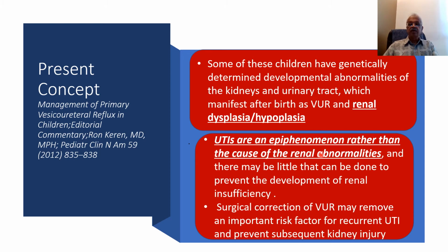The previous concept was that urinary tract infection leads on to renal scars and renal abnormalities. Now it's the other way around: abnormal renal dysgenesis leads on to recurrent urinary tract infection. Therefore, surgical correction of VUR may remove an important risk factor for recurrence and prevent subsequent kidney injury. May. What it shows is that it may or may not, and this is the problem here, which is not resolved.